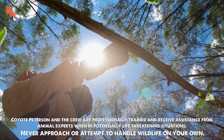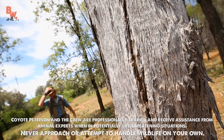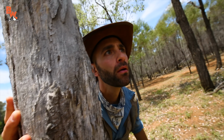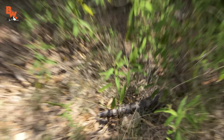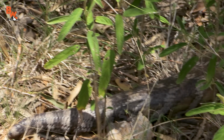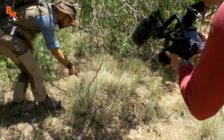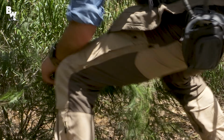So right now we are out exploring in some backcountry and we're searching for diurnal species of snakes and lizards right now. And this is a pretty unique environment, very dry. Guys, right here, look at this, a snake. You got a snake? No, it's a skink. Looks just like a snake, look at that right there. Oh no. Wait, where'd it go?